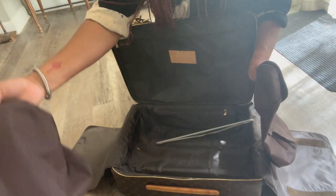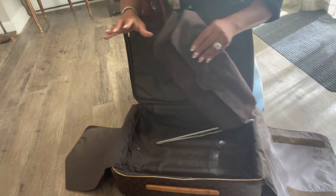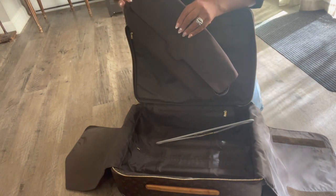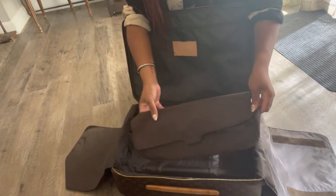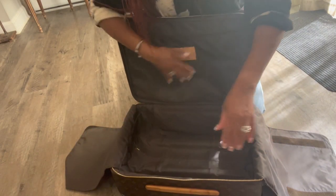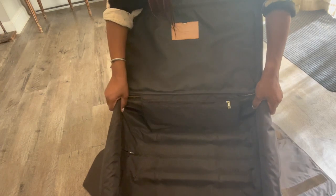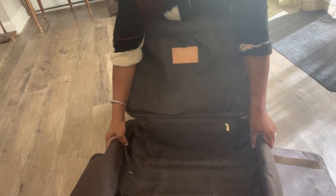So we have this, we have the garment bag, but I don't have it right now, but it's basically just a regular garment bag with this material. And you have enough room to put your clothing in it. Again, it's the business roller, so this is primarily for business trips. So if you're going away, you shouldn't need that much. Let's see.